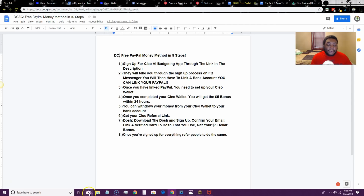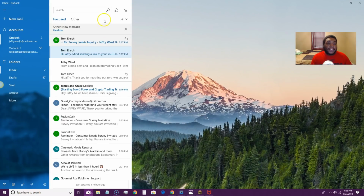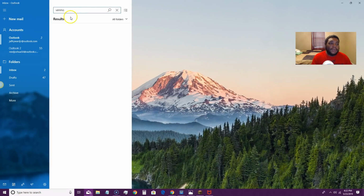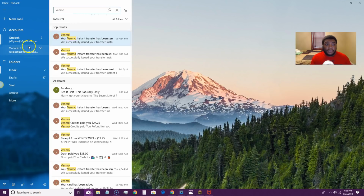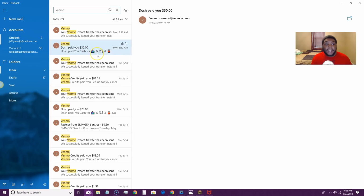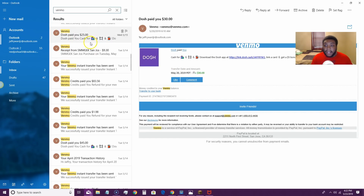And let me just show you proof that I'm actually doing this method. Like I said, I'm not going to show you guys BS. Let me type in Venmo real quick and actually prove that I'm making money with this. You can see Dash paid me $30. You can see this $30 payment in here, and if I go down here, you can see Dash paid me $25 on this one.